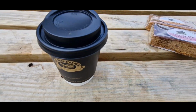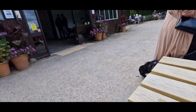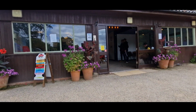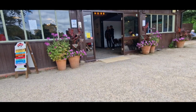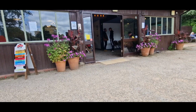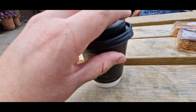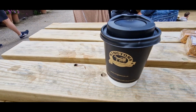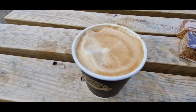Just grabbed myself a flat white and some flapjacks, and just there, this is the cafe. Quite nice inside. They serve hot and cold food, ice creams, a few cold beverages as well. Let's have a peek into my flat white. Hello. There we have a lovely flat white.